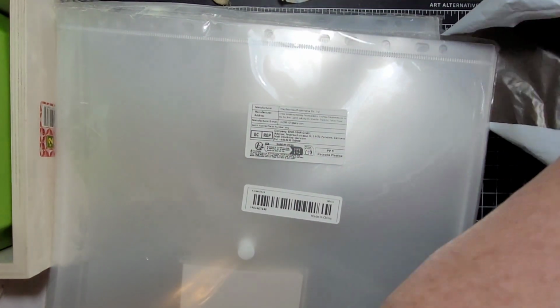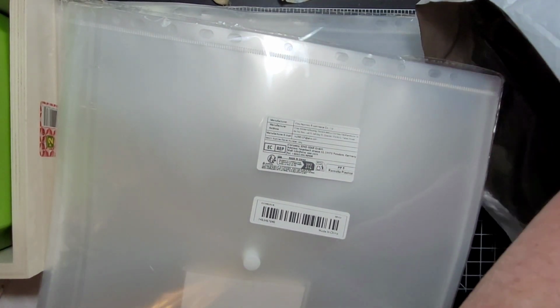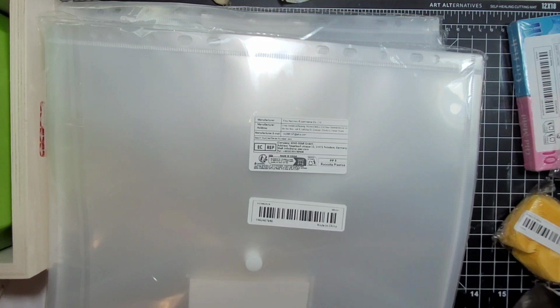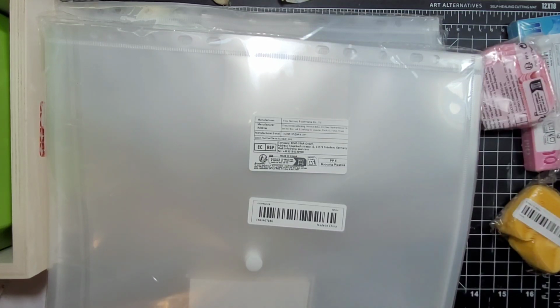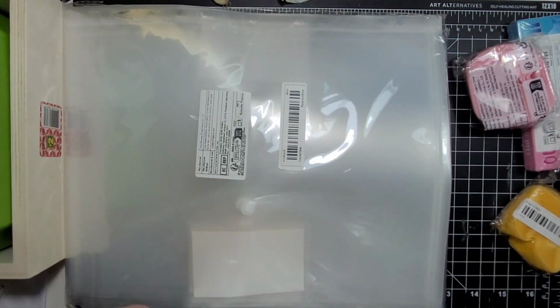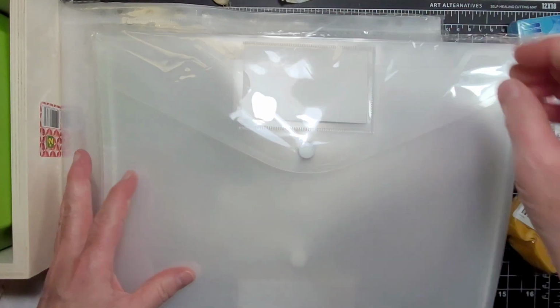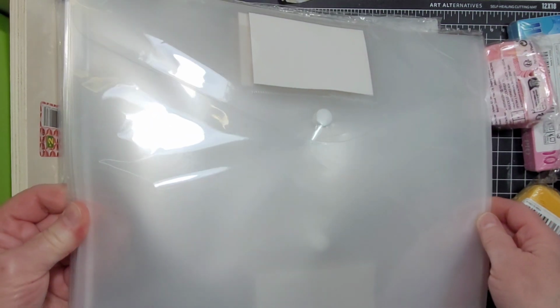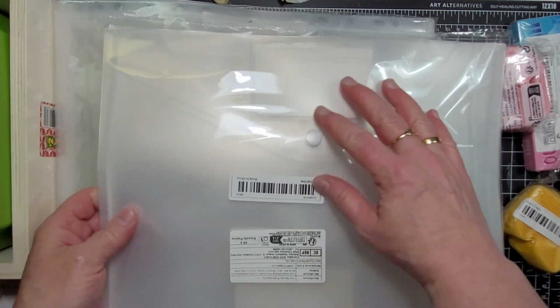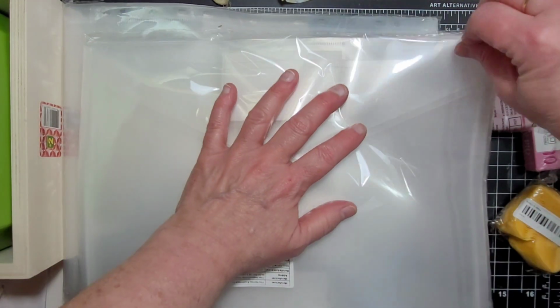So, really short video. Let's see what we got. I think I remember what I bought here. Yeah, that's right. Perfect. Okay, so I bought these plastic containers, or not containers, they're file folder envelopes. I bought some colored ones. How do I open this?